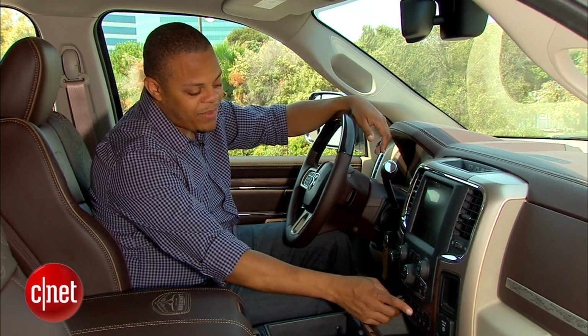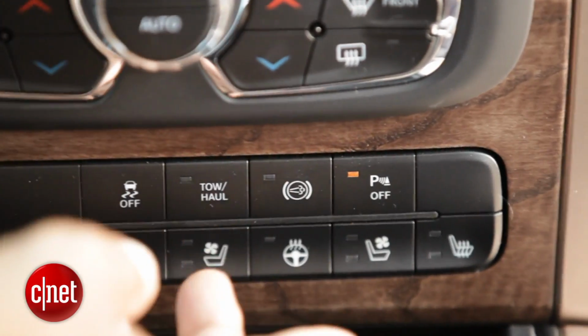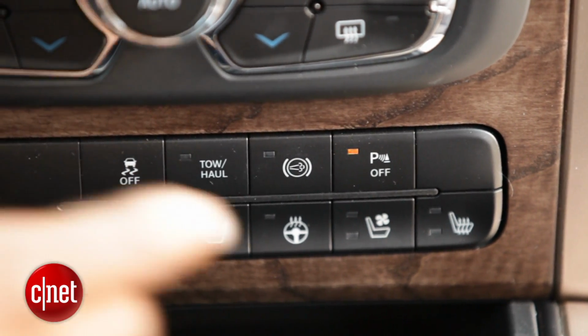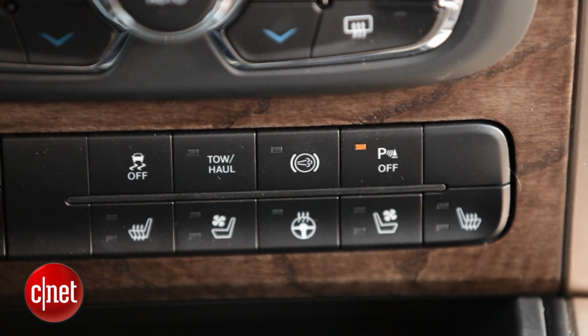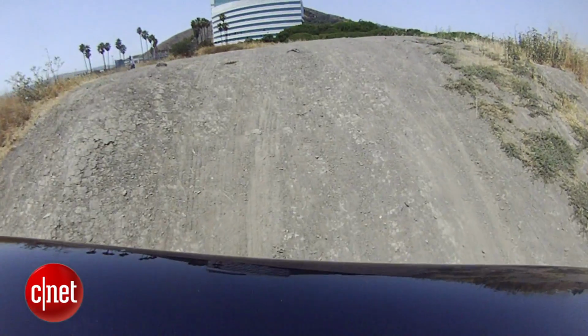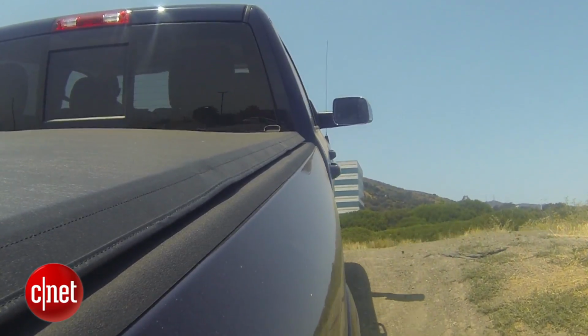And then you've also got an interesting button right here. This is actually the button that is added with the optional diesel exhaust braking system. So you can turn that on when you're going down a very long descent, and it'll actually use a little bit more of the back pressure from the exhaust system to help slow the vehicle. And you'll kind of hear that little extra when you do that.